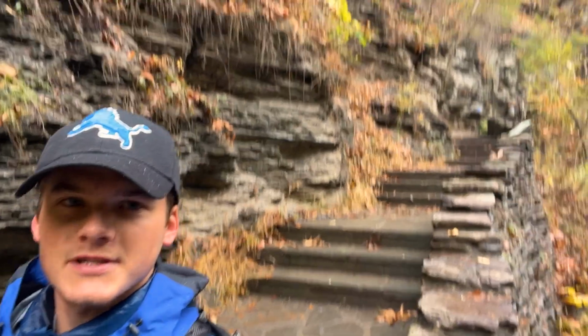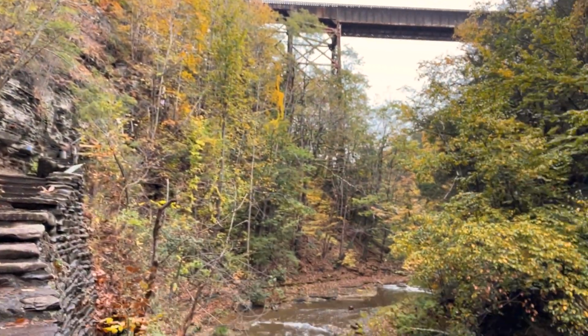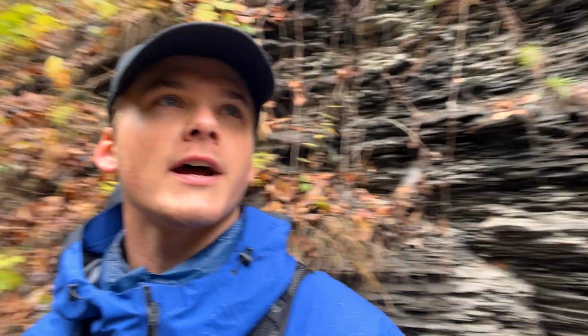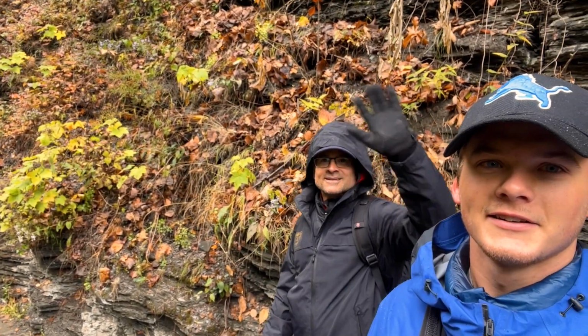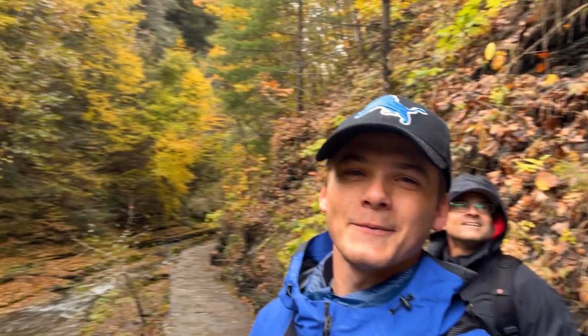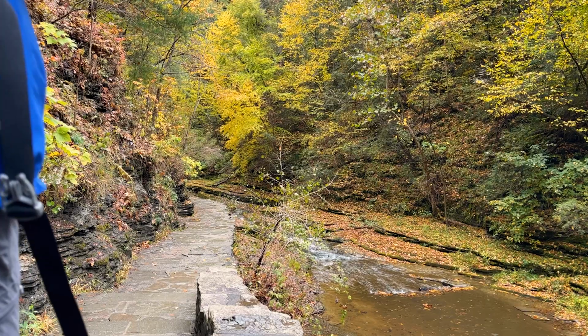All right, we kind of hit the end of the road. Just a bunch of stairs leads up back to the top of the gorge there. There's a railroad track, stuff like that. So rather than make it a loop, we're gonna take the same way back that we did. So we'll head back down this way. There's Dad. Hi, Dad. Hey. And we'll go back to the car.